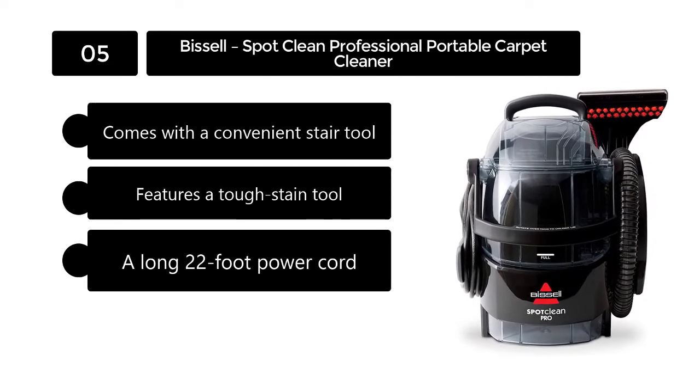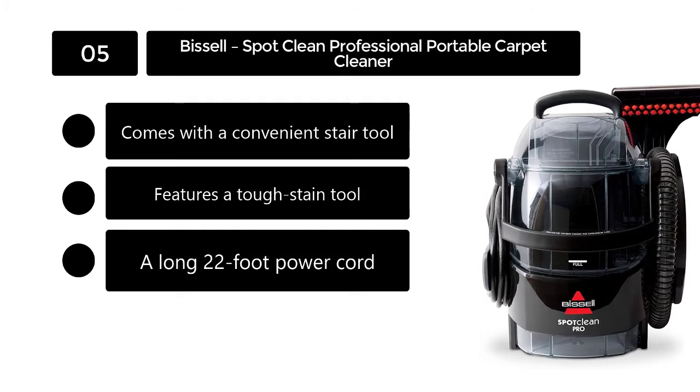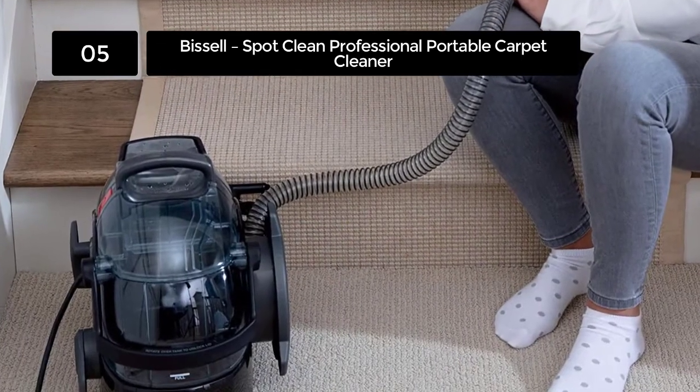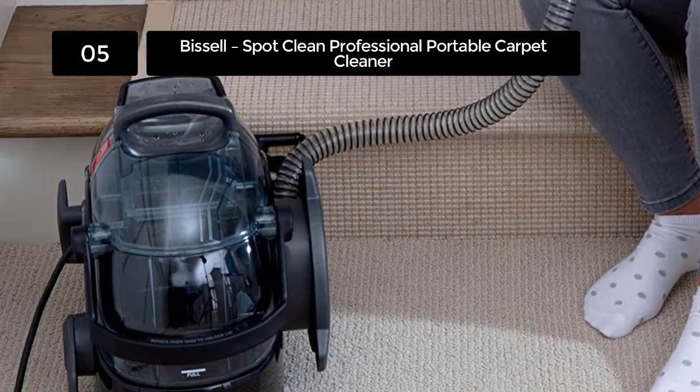Number 5. Bissell Spot Clean Professional Portable Carpet Cleaner. Representing a close cousin to the Bissell Spot Clean model we've described as our entry number 2, this professional portable carpet cleaner can be a great solution for a pet owner in need of an easy way to get rid of a wide variety of pet-related messes.